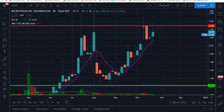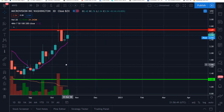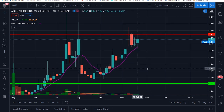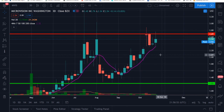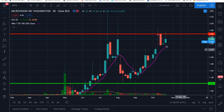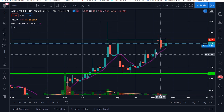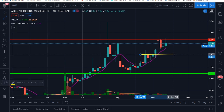Okay, so the 3-day here looks like it's trying to push. Took out that candle volume. Yes, good. On we go. So this has potential to move up, as long as it's making higher highs and higher lows. And I guess from a 3-day short-term look here, the previous high would be right here.